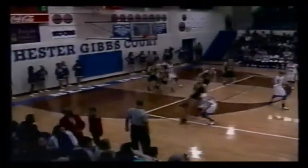Lebanon also using the same starting lineup they used in the first half, and so is Gallatin. So both teams with the same starting 5. Anderson now with the ball, gets a high pick, and now they get a double pick for McDaniel, nowhere to go with the ball. Wisely hands it back off to Anderson, and they'll reset the offense.